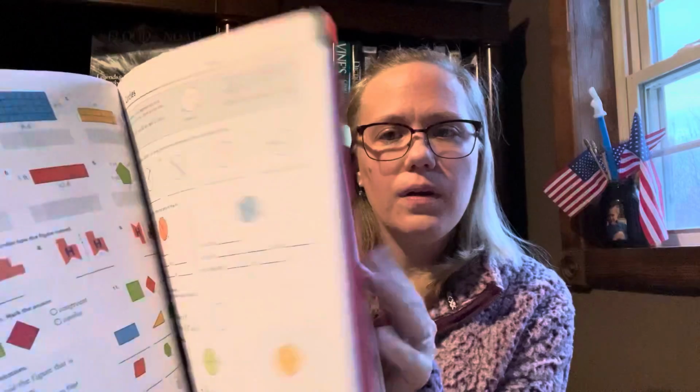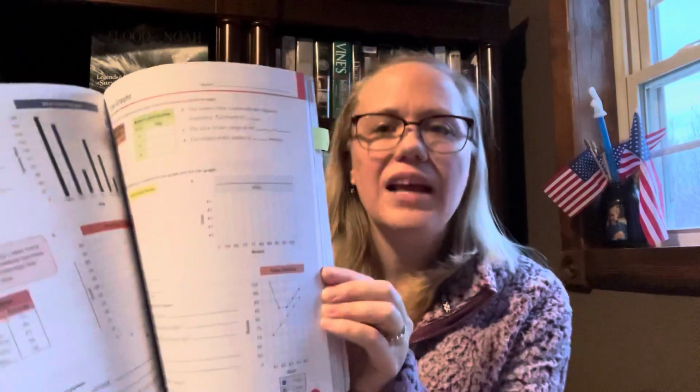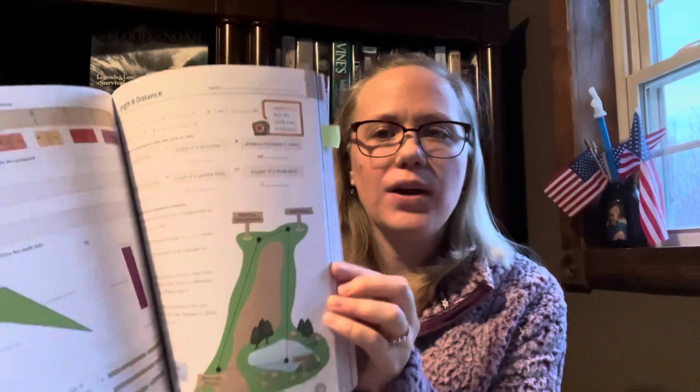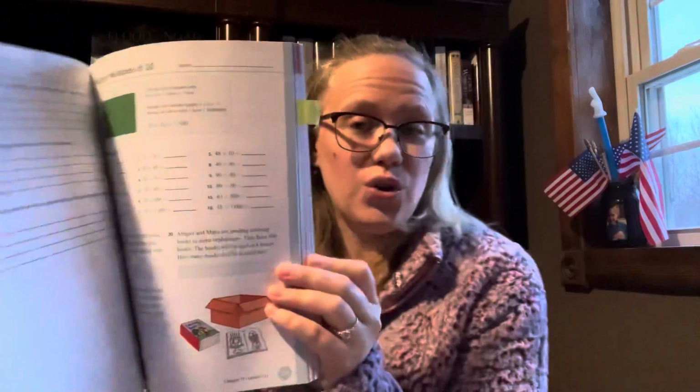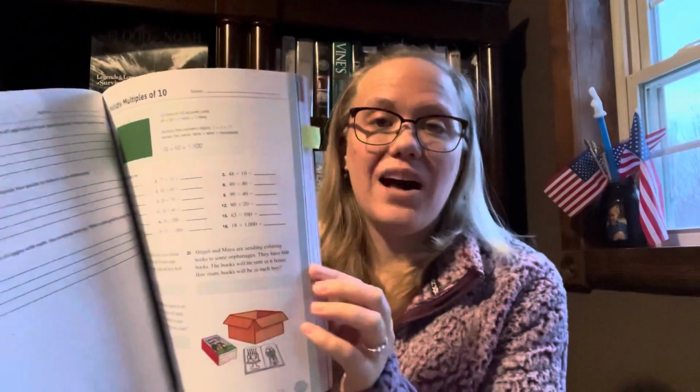Apparently, y'all, I was not prepared. Okay, so look, I have this one. This is the workbook. I really like the color. It is more modern than Christian Light. And I did want to switch my oldest son to BJU for the higher grades anyway. So I figured, why not now?